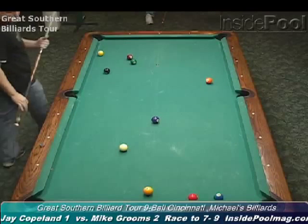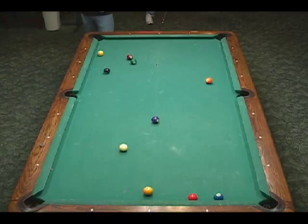Jay's going to take a look here at the lay of the backyard.